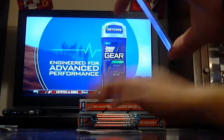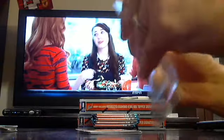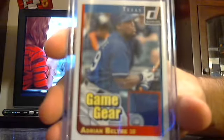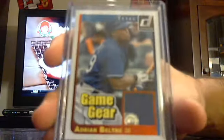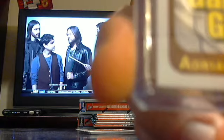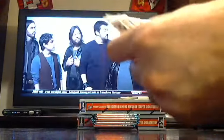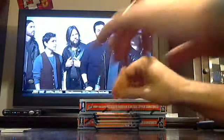Got a jersey card out of 25, but it's got a sticker on it. Rangers, Adrian Beltre. Looks like this was cut from an autographed jersey, maybe. Adrian Beltre with a nice little sticker on that jersey. That one is out of 25. Base. Kind of cool.